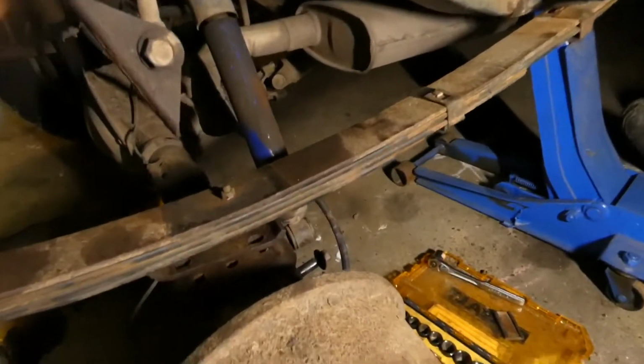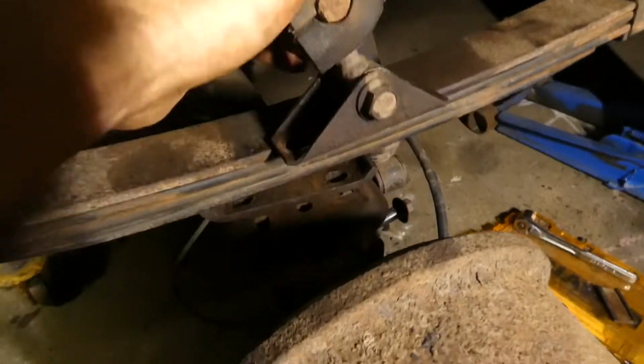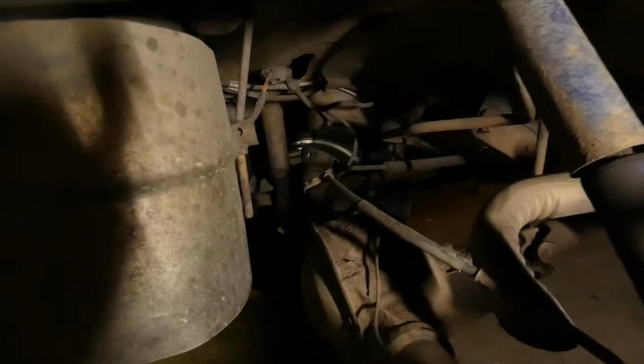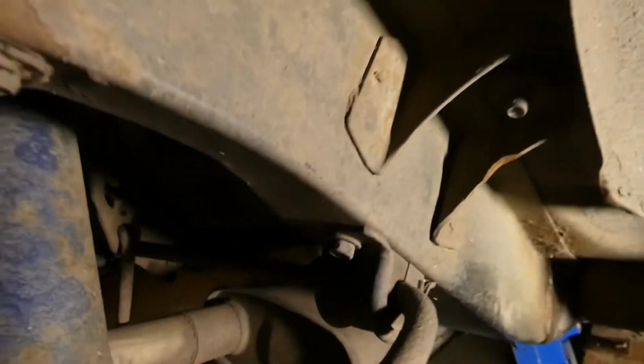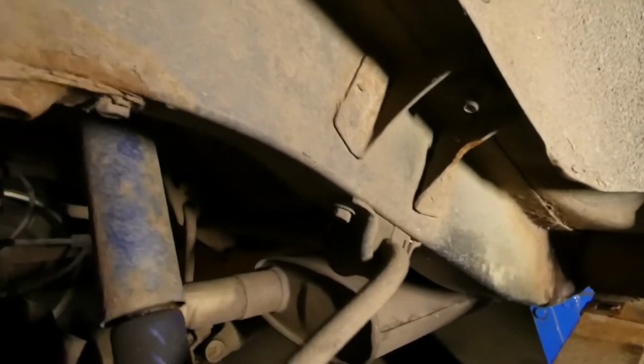Alright, she's together. My freaking sway bar link's broken though. It's not even connected on the other side. That would be why she was a little swirly. Now would be the time to go to the junkyard and get one of those. Who knows if I'd even be able to get it out of an old frame. Like I said, this is a clean version of a Cherokee. Not many of them like this.